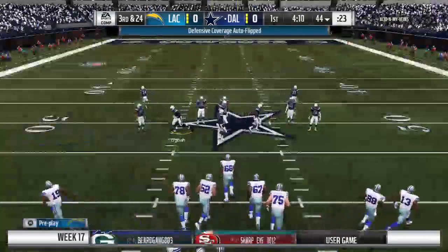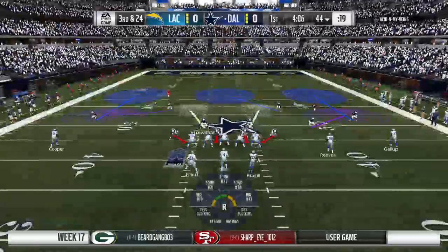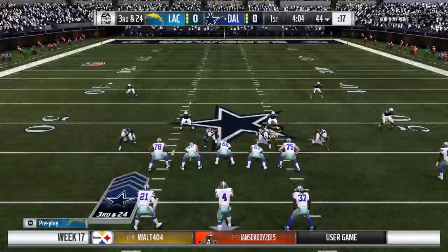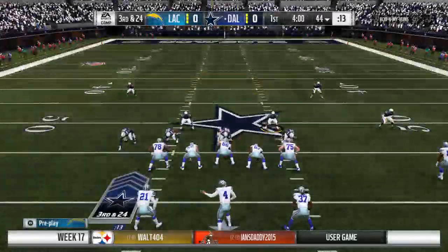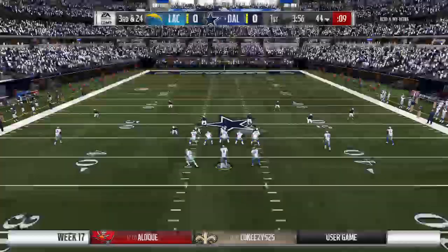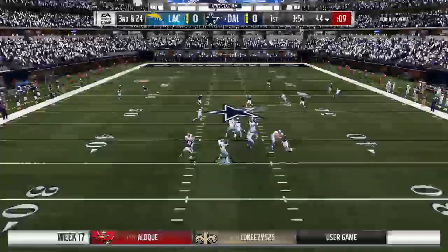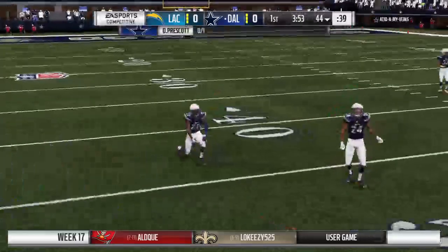They'll need a big play here. Will Dak and the Cowboys after the sack? It's 3rd and long. Out of the gun, here's Prescott. And this is going to be incomplete.